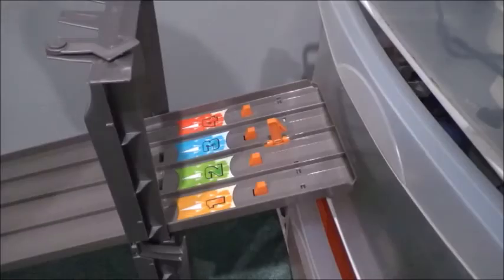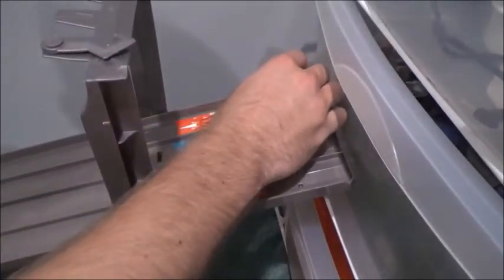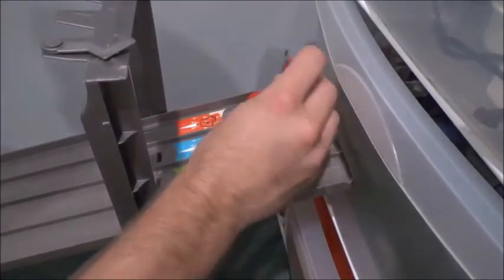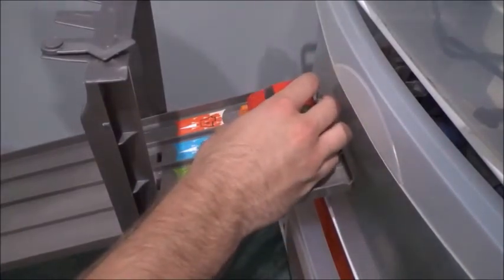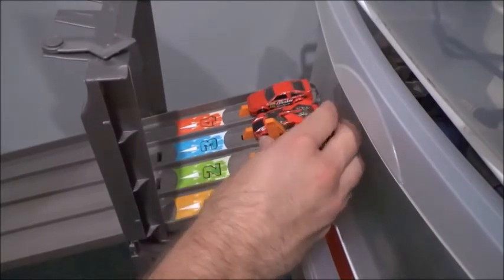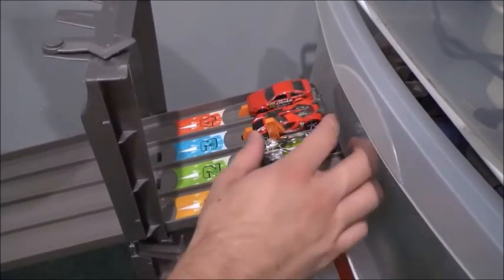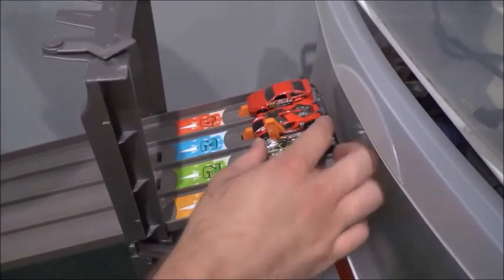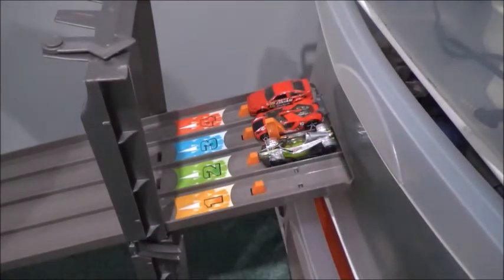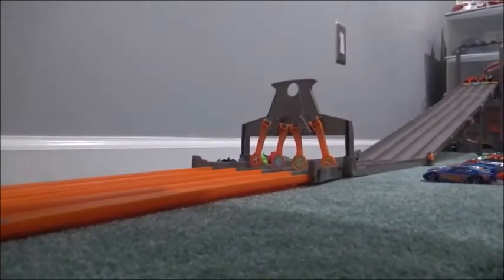Last three attempts is Toyota Corolla, Imbavito 1, and my favorite car, Formula Street. This has got to be something very, very intense. Here we go. Last try. 3, 2, 1.